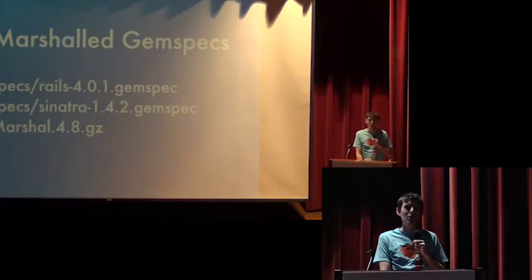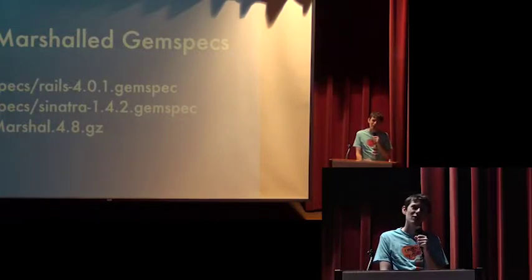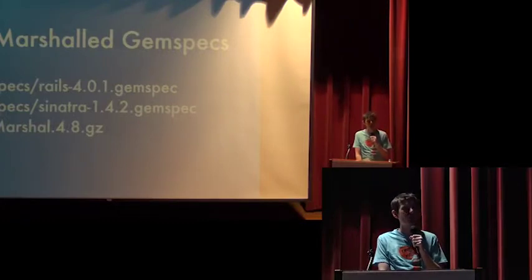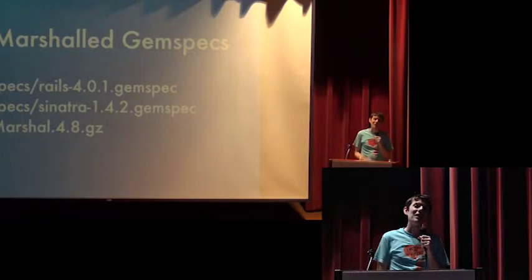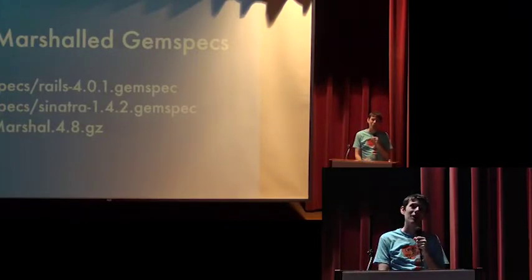So the problem is this is super slow. At this point there are, last time I looked, something like 75,000 gems and something like 750,000 versions of those 75,000 gems. And since there's a separate gem spec for every version, that means that this Marshal file now contains something like 750,000 gem specification objects in a giant array. And looking for things in an array is pretty slow. You have to keep looking through the array over and over. This is a giant pain in the butt to process all 750,000 entries when all you actually wanted was, say, rack.